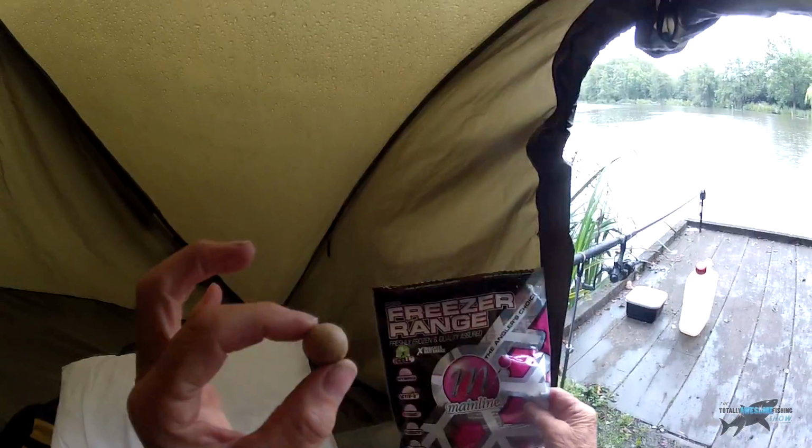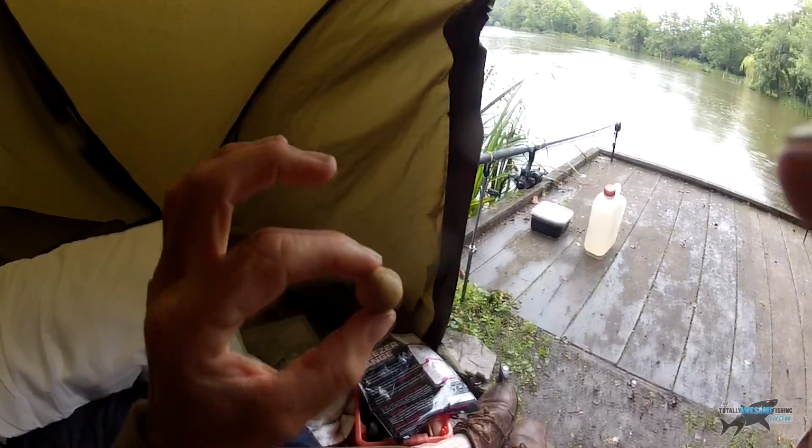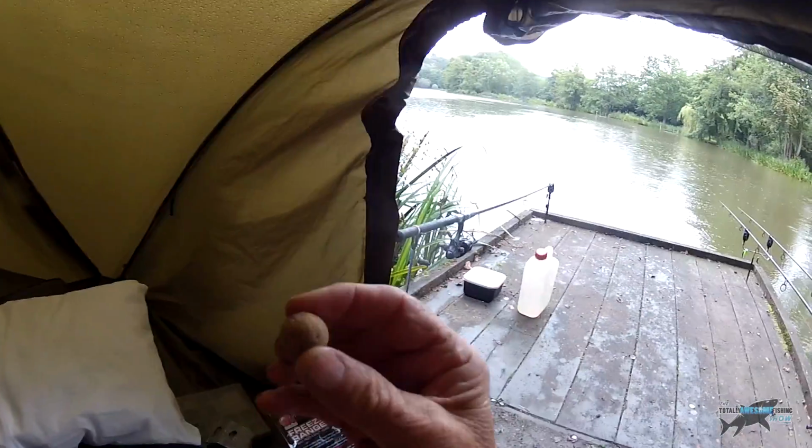Now, for those people who don't know, this here is a boilie. These are called Cell, just out of interest, the ones I've been using tonight. Mind you, I've also had 2 fish on a loaf of bread for 40 pence. Anyway, this is a boilie. It's hard for those people in foreign countries. It's sort of skinned, very hard to stop small fish nibbling it away.